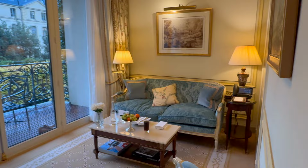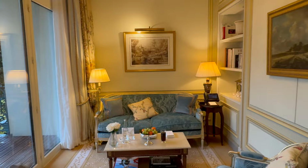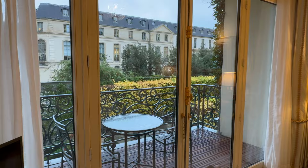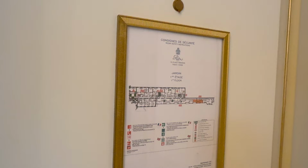So, I booked the room a few months ago. They had this Forever Paris offer, but I think they've upgraded us to a suite, because I asked them if they have a balcony. We checked in. Alright, let's just lock the door first. Look at the painting.